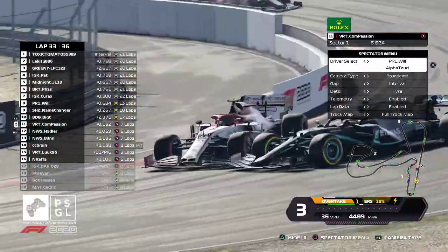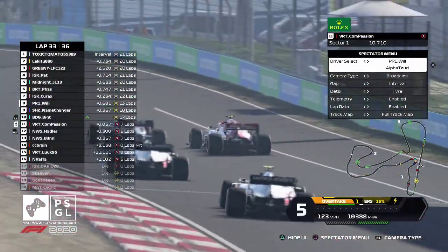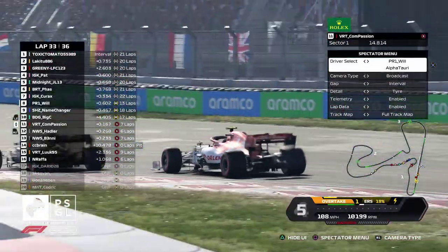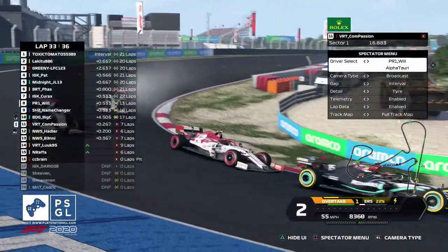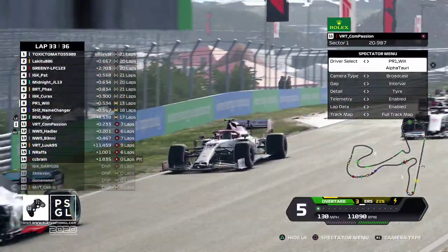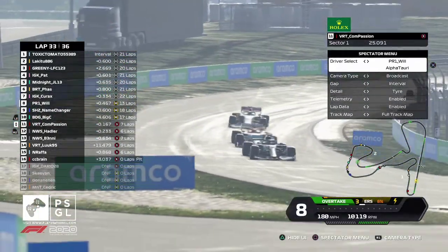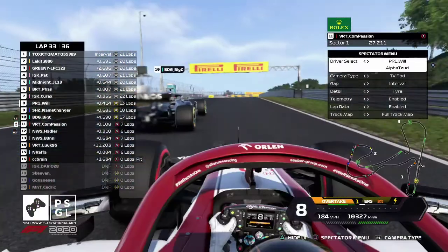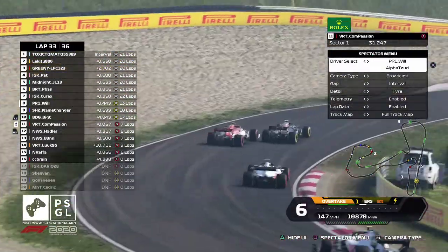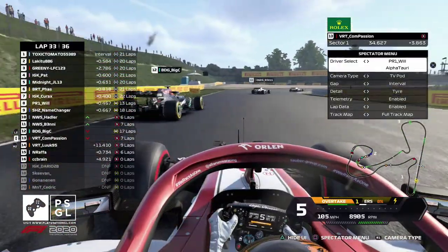Oh no! Big C and Compassion made huge contact. I think that was the biggest commentator's curse I have ever seen. Compassion was on for his first point and he just made contact with Big C in quite a big way. This could bring both the Hasses to get more points of the season. Big C could be out of the points now, and it definitely was not Big C's fault. Compassion just making far too many risks, and that's not helping him, and they make contact again.